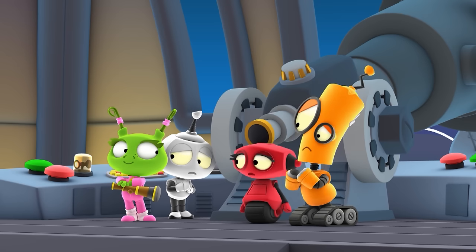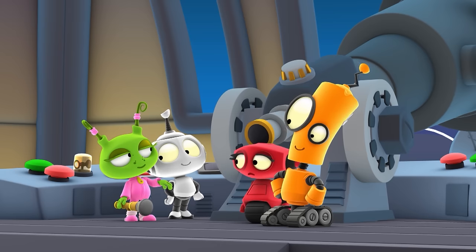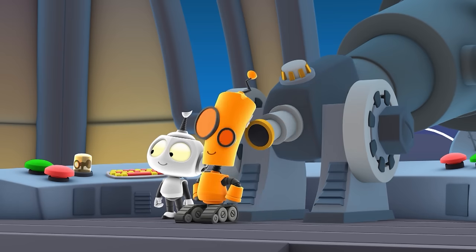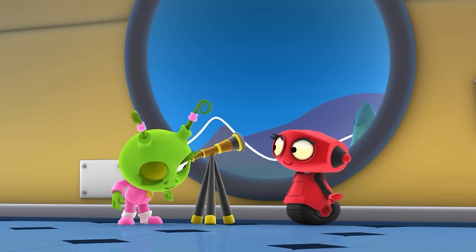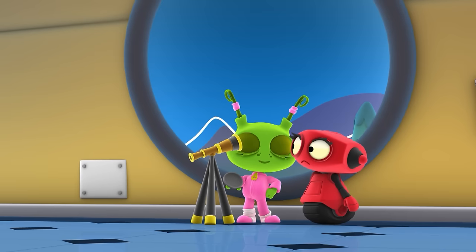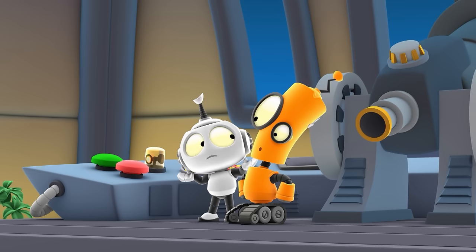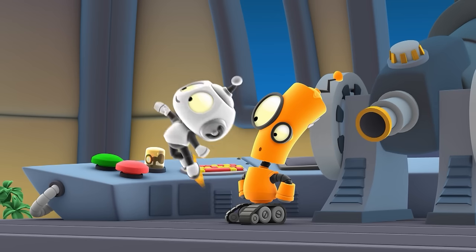Please, Emma? I'm sorry. Please share it with us. I'm only kidding, you guys. Of course you can use it. This should be the right angle. Oh, no. It's dark, too. Oh, the lens cap's on. No wonder. The lens cap? Maybe that's what's wrong with the big telescope.